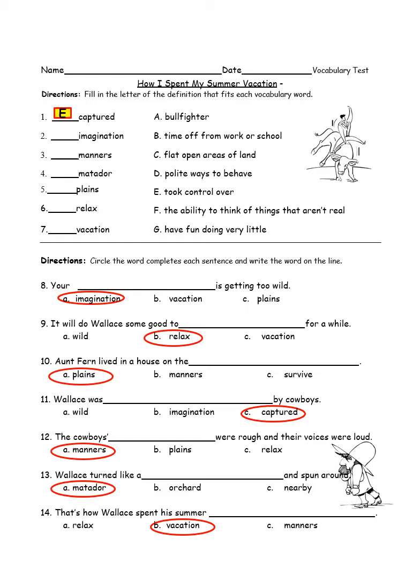Now, if you cannot see it very clearly because it is too small, you can just listen to me and try to answer. Let me just read all the questions and then you can try to answer on your own. You can get a pen and write your answer on a sheet of paper and then check your answers if it's right or wrong. Now, in number 2, imagination. The answer will be, of course, letter F. It is the ability to think of things that aren't real.